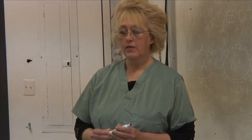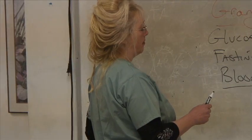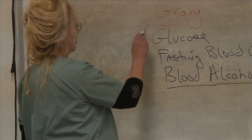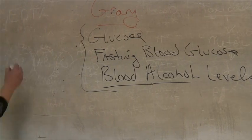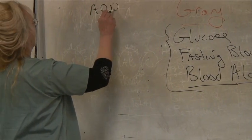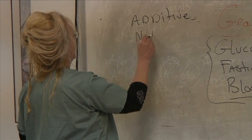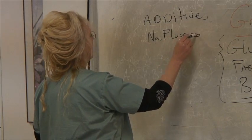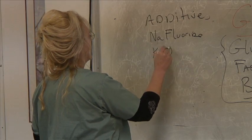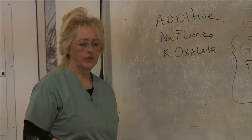So blood alcohol level, you can actually draw blood alcohol levels in red serum separator tubes for the medications. But I'd say typically most of my students and people that are out there use gray. Again, the additives or preservatives for gray are sodium fluoride and potassium oxalate. Okay, those are the two preservatives in the gray top tubes.